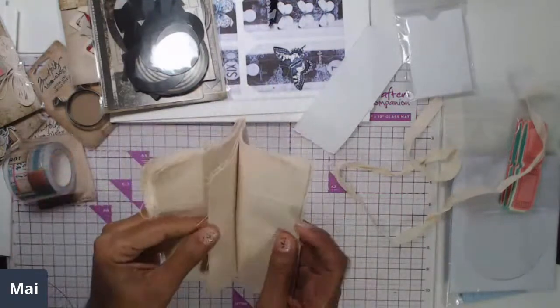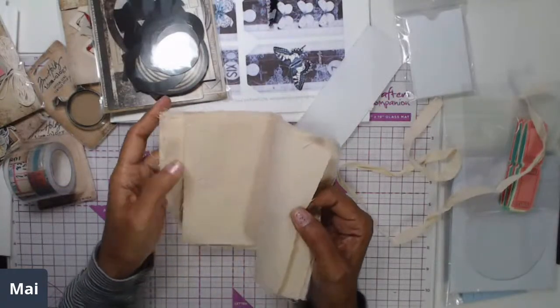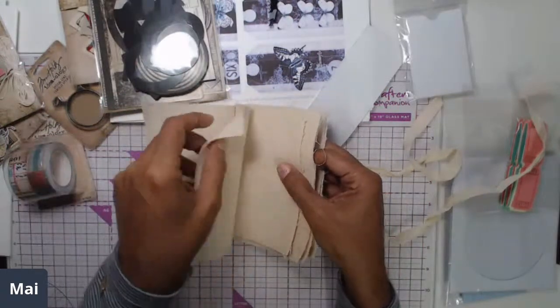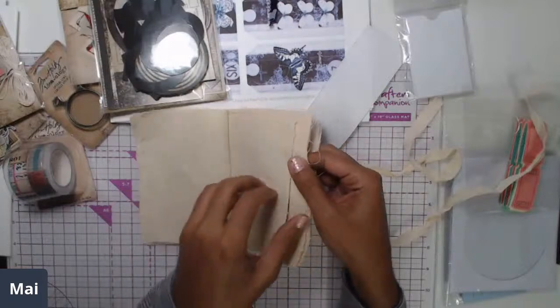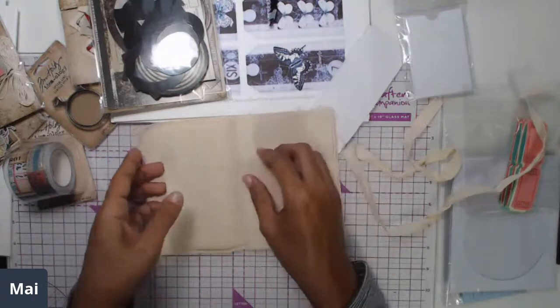1, 2, 3, 4, 5, 6. Oh my God, just got a lot. I lost track because after 5 pages, I lose notice. Y'all know I only like to do 5 pages. 1, 2, 3, 4. So we're going to probably end up.